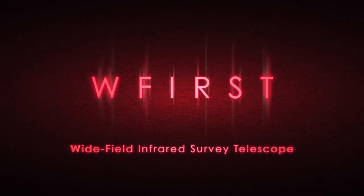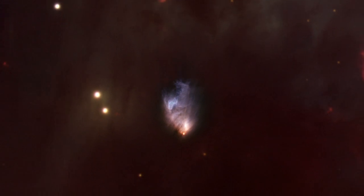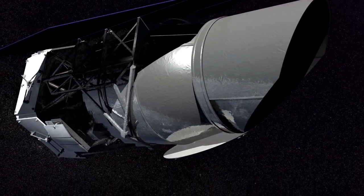Telescopes generally come into two different flavors. You have really powerful big telescopes, but those telescopes see a tiny part of the sky. Or telescopes are smaller, and so they lack that power, but they can see big parts of the sky. WFIRST is the best of both worlds. WFIRST is the Wide Field Infrared Survey Telescope.